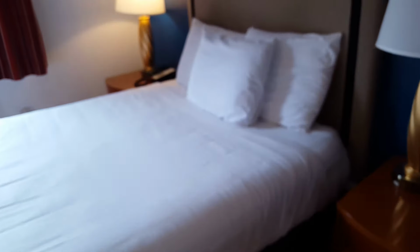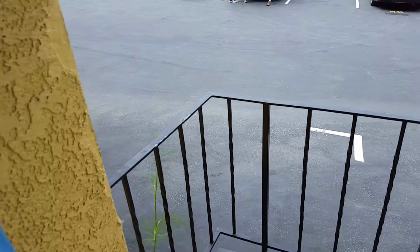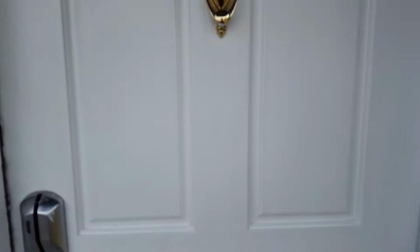Oh dear, is that another double bed? Doubles are small. I can't tell. This might be a queen size bed, but I'm not sure. Anyways though, that's everything. That's it.